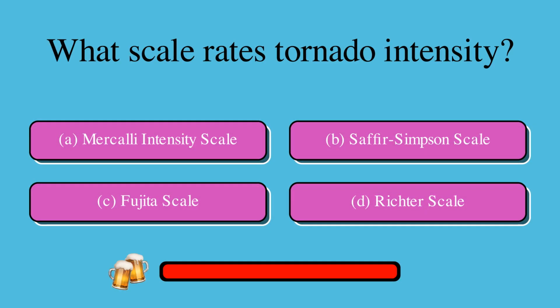What scale rates tornado intensity? Is it A, Mercalli intensity scale, B, Saffir-Simpson scale, C, Fujita scale, or D, Richter scale? The correct answer is C, Fujita scale.